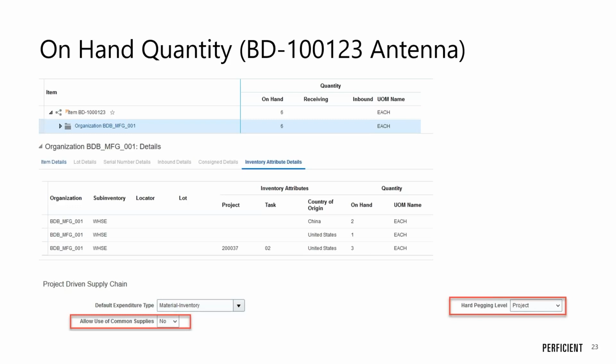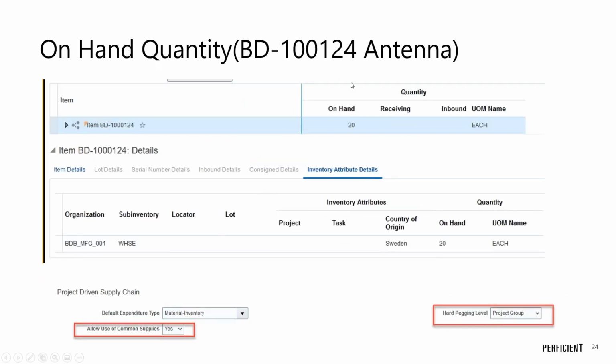All right, so just a couple things to cover. This is what I have in stock right now. Please note that I do have 2037-02, this item, in this particular project and task. We're going to see how it plays out, and we're not using the common stock. And then we're going to see how an item in my manufacturing facility now has allowing common supplies, and then I don't have a project and task in the stock quantity on hand. So we're going to see how this plays out as well.